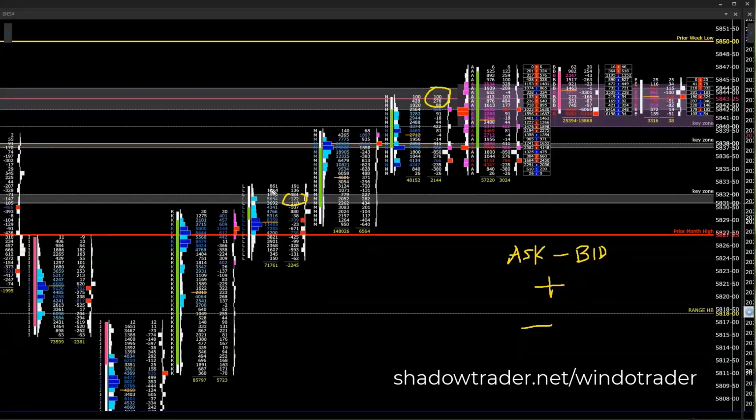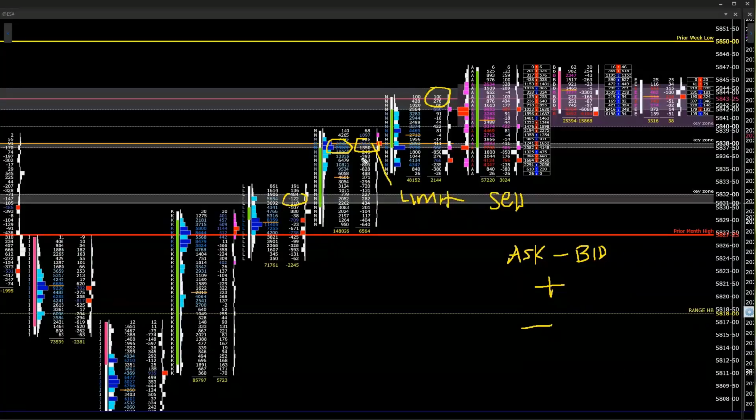On very low volume, this is usually the market buys and sells. But when you have a high volume like this at the end of the day, it's usually a limit sell or a limit buy. So high volume with a positive number is usually a limit sell, and high volume with a negative number is a limit buy. So that's basically the overview of the delta.